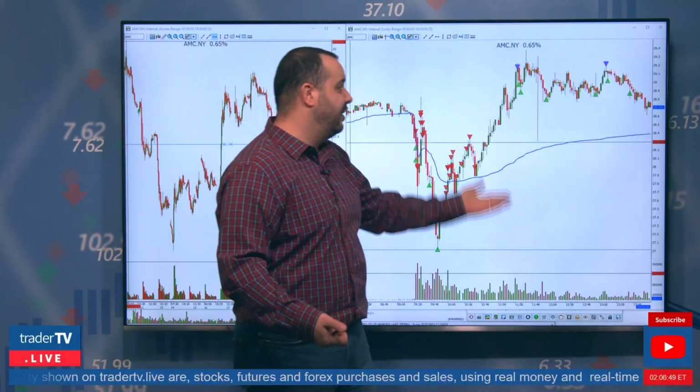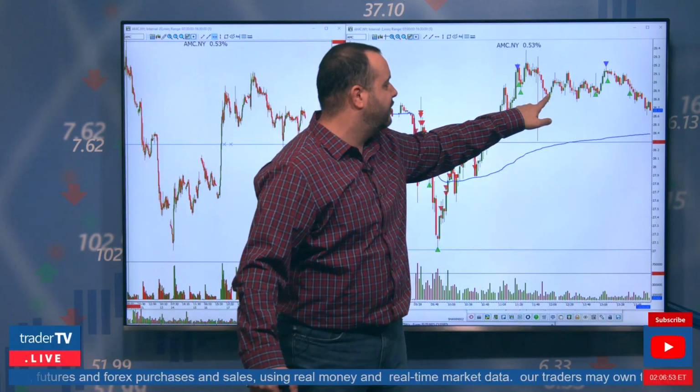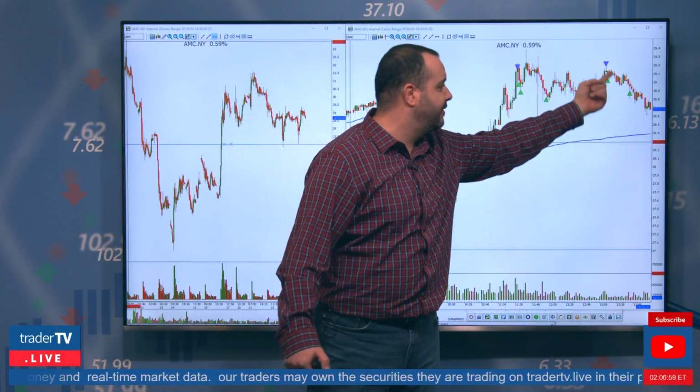We don't want to hold the short too long because we've seen this move before. We don't want to get reloaded and then boom, up to the upside. Then we get it out again on a 29 break. Then it gives us that same opportunity one more time. We get 29.20s, then boom to the downside, gets them out at 29, gets them out at 28.90. Now we still hold right here for a 50 or 60 cent winner.